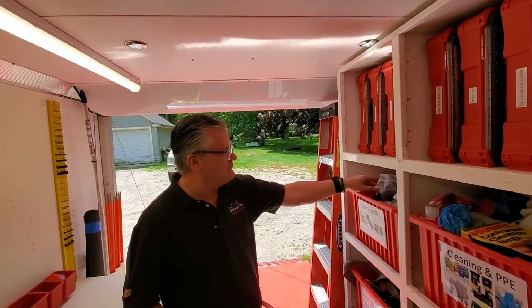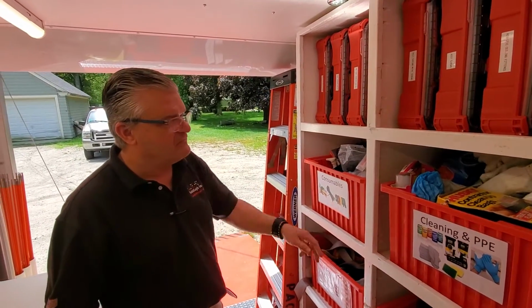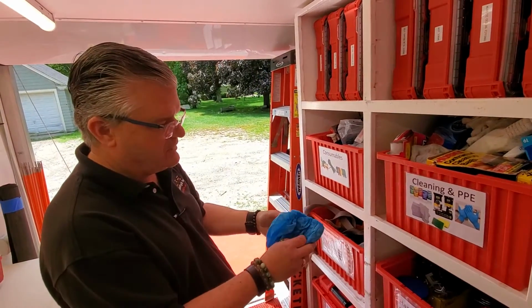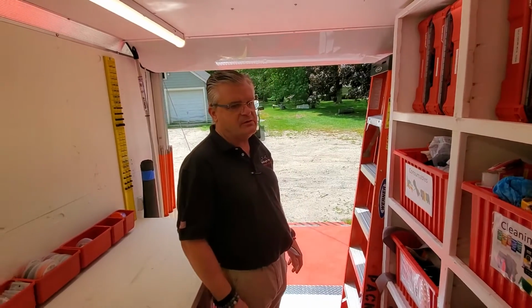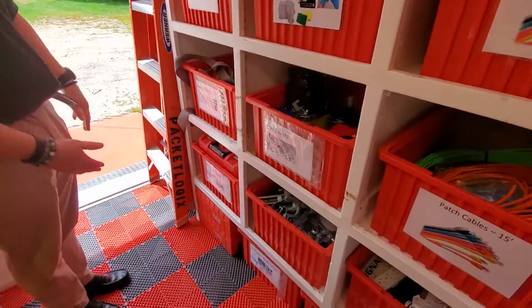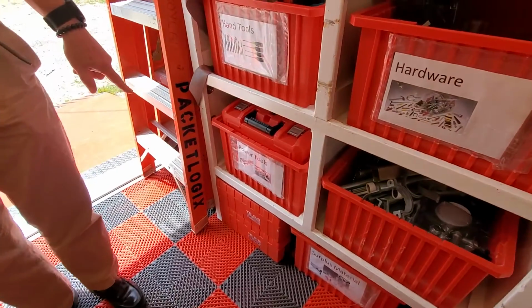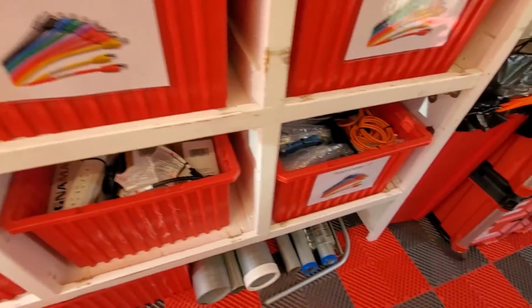Here we have consumables like zip ties and paint and tape, that kind of stuff. Consumables, cleaning and PPE. We do like to roll on site with booties to keep our feet clean and keep the client's offices clean and free from dust. Extra hardware, tools, power tools, 2 Hilti vacuum concrete impact drills, other materials, some extra EMT.